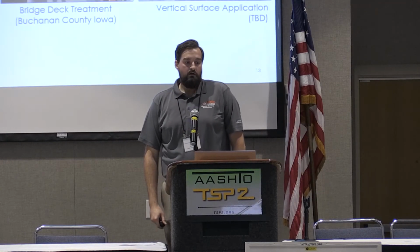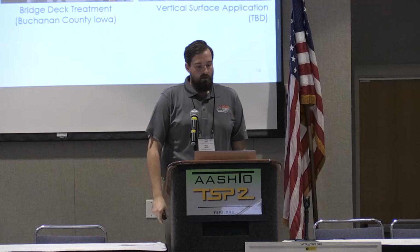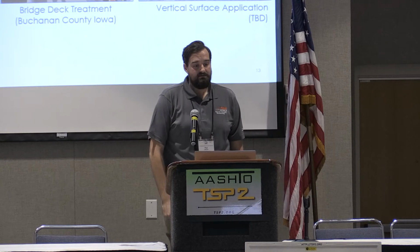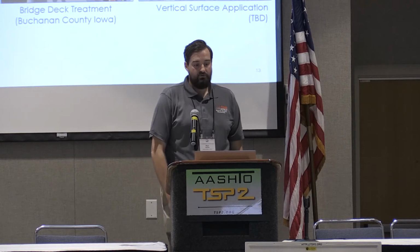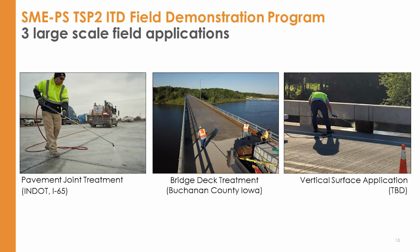In terms of implementation, we've talked about pavement joints really starting to roll with the DOT. We've done unique special provisions in INDOT that's been used on quite a few contracts now, and we're working on the design manual phase that we hope goes into the Indiana practice next year. We were also part of the ITD TSP2 program. So we've done 3 field demonstrations, the first one being that Indiana DOT I-65 project I showed at the beginning, where they're treating the pavement joints.